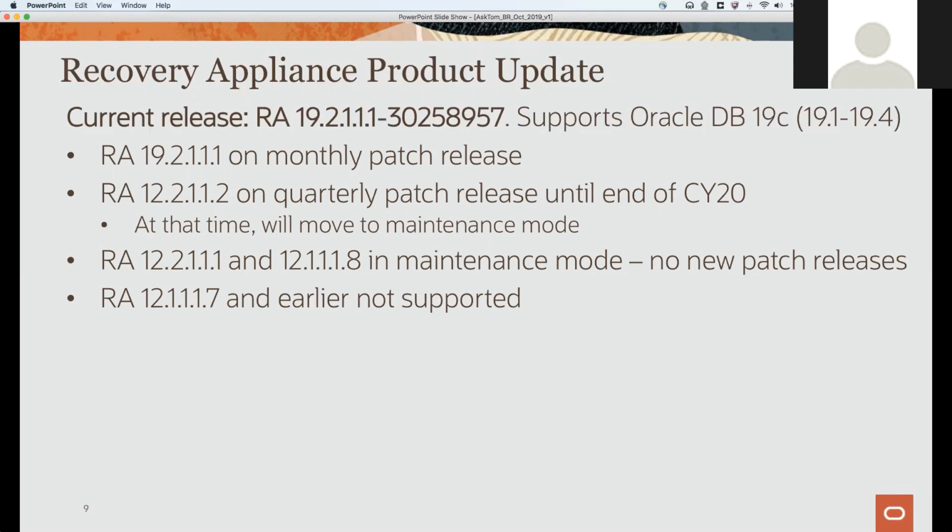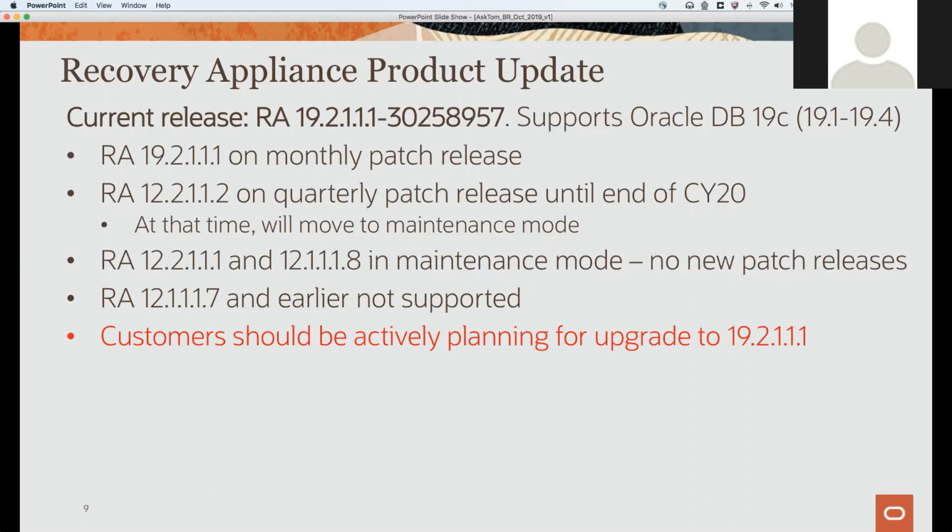Just as you may know from your database support timelines, as new releases come out, the older ones go into maintenance mode at certain points. We do have a MOS note that details this too, that we can add to this deck and share with you. But the main point here is that all customers should be actively planning for upgrade to 19.2.1.1.1. Our latest and greatest release is always the recommended one. Again, this one supports DB 19c, and it has all the latest changes and optimizations for the system.